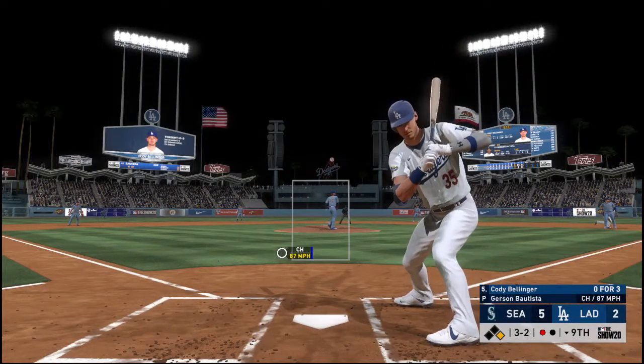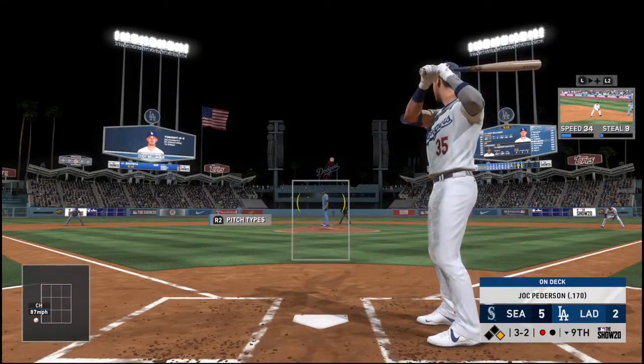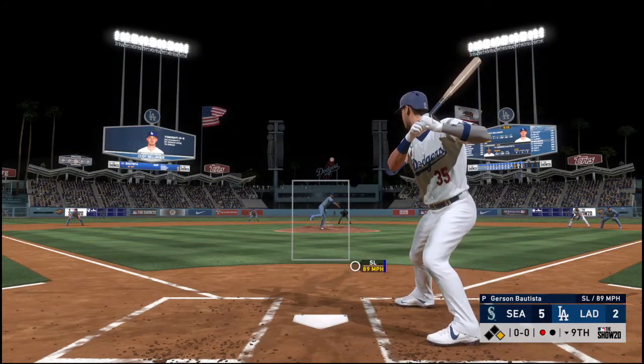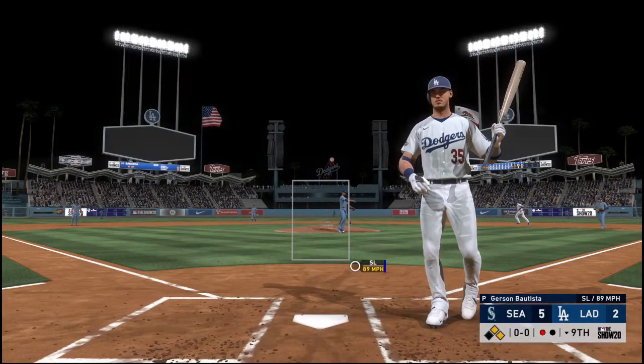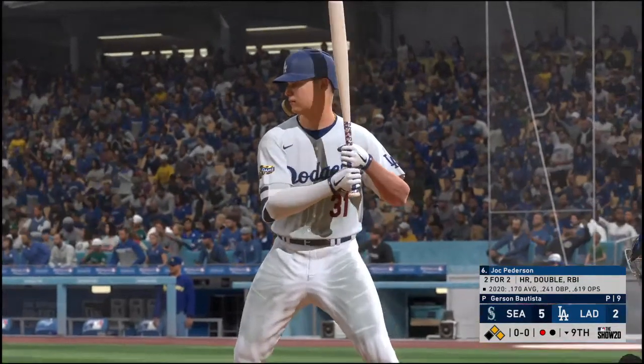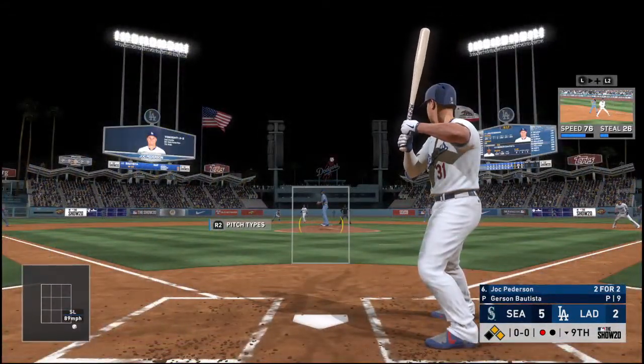Full count to Bellinger, 3 balls, 2 strikes. We could see the runner in motion here on a 3-2 count with 1 out. There's a pretty good chance he's going to get a pitch to swing at, and if not, it's ball 4 anyways. Stepping in, Jock Peterson. He went deep back in the 5th.